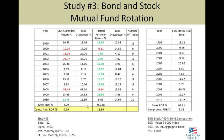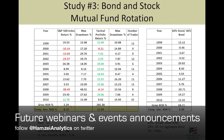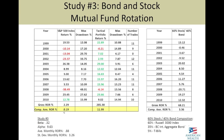You can see here that the gross rate of return over this period of time for the buy and hold S&P 500 was 2.29% compared to 285%, and the annual rate of return again was 0.19 compared to 11.9. This study that we ran has a beta of 0.32 and an alpha of 9.6.